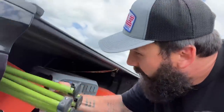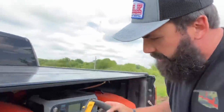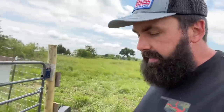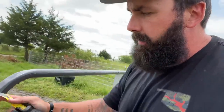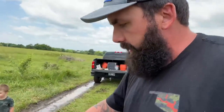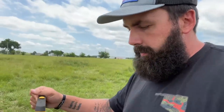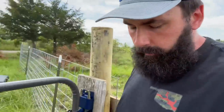Now what we need to do is measure this. They need like 18 feet to get this cabin in here. I can tell you right now, this is not 18 feet. So let's see what it is. Because if this doesn't fit, I'm gonna have to knock down one of my poles. Oh man, it's like 16 on the button.